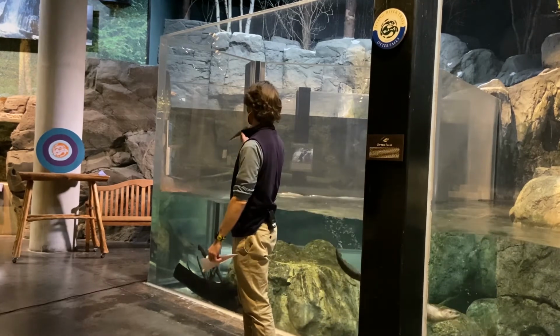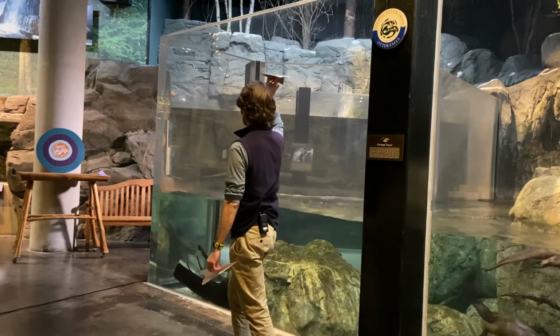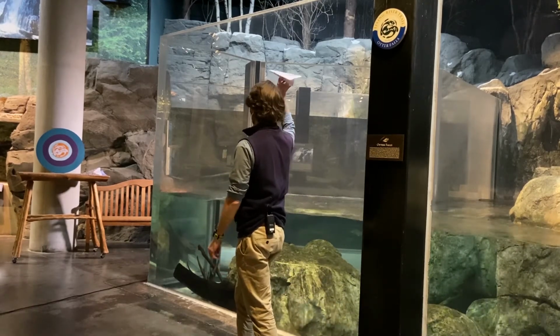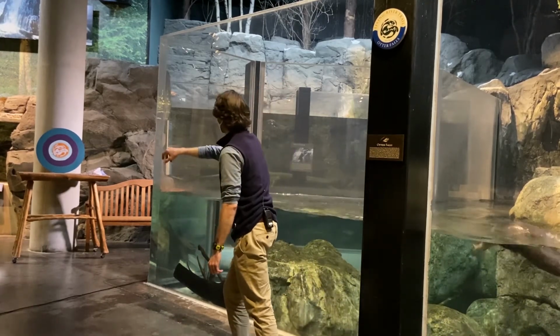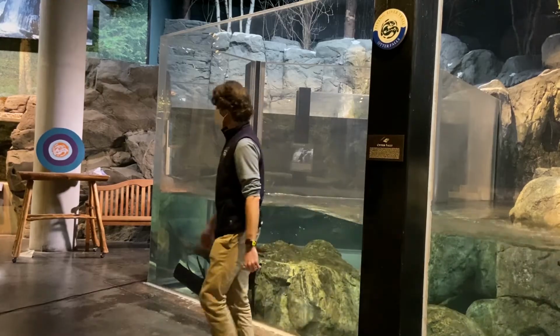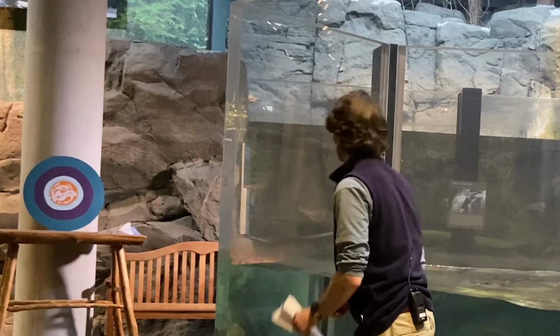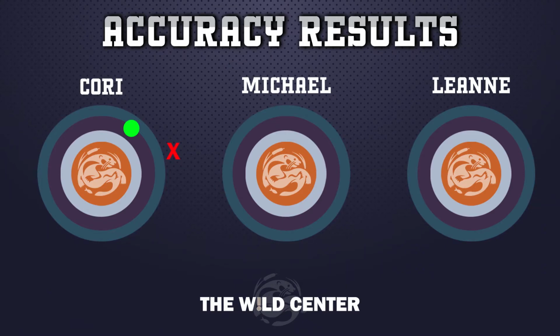Michael lines up his first throw. He takes aim, and he hits a beautiful throw by Michael, and his second throw. A bit low, but Michael is 1 out of 2 as well. Let's take a look at that instant replay. Great throw. And now reviewing Michael's 2 throws. His first one a hit, second one missing a little low.